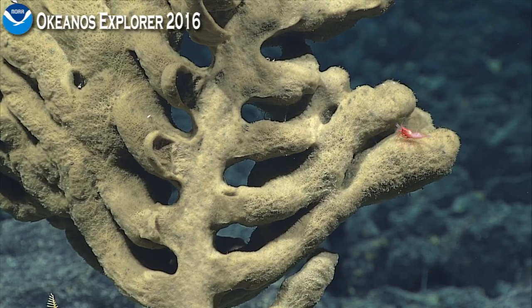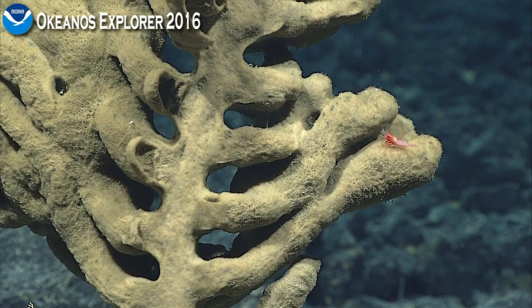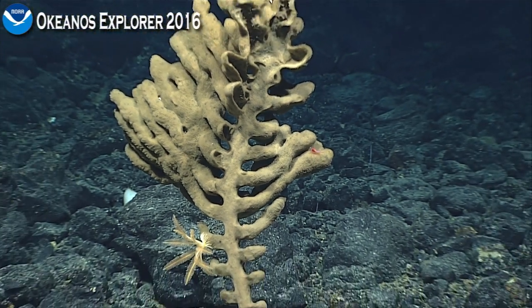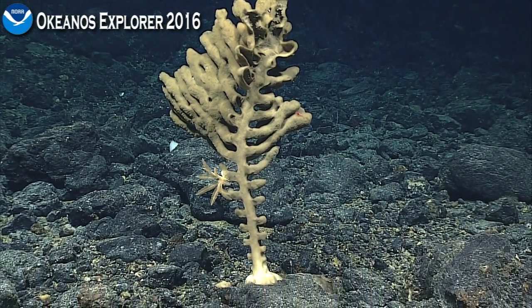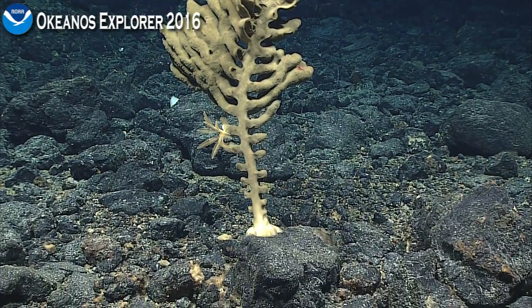And there was also a comatulid crinoid. I didn't get to see how many arms it had yet. We'll zoom out. Let's go down to the crinoid. I will hold partial. Okay, I'll go down here. Okay, you can go in on the crinoid. Zooming in.